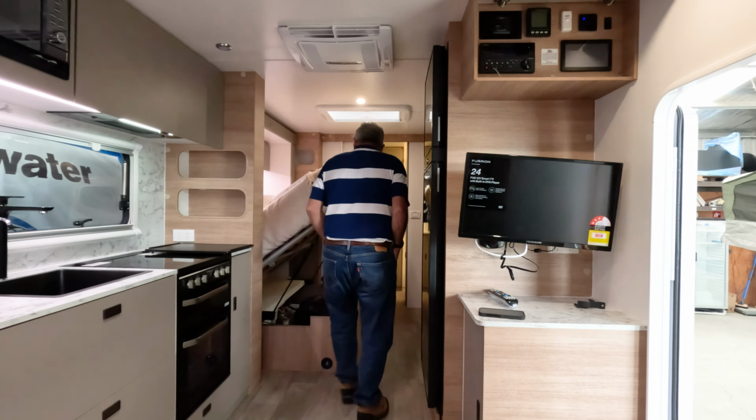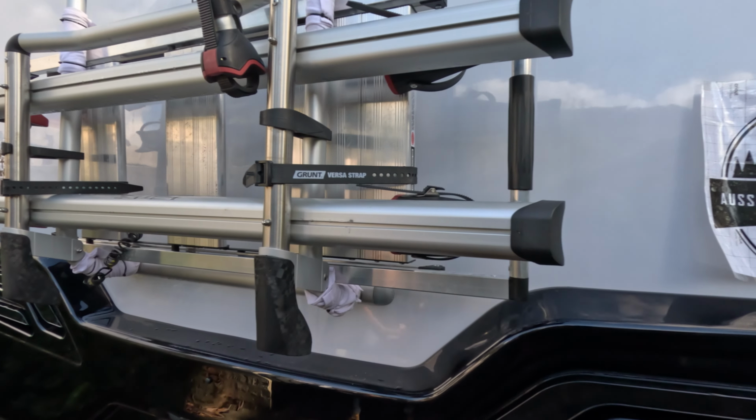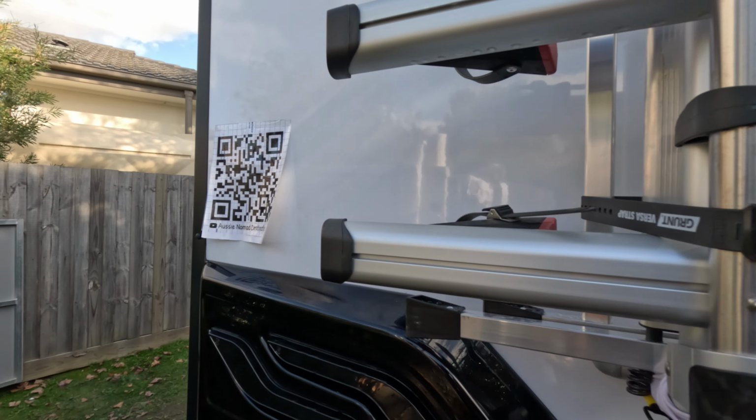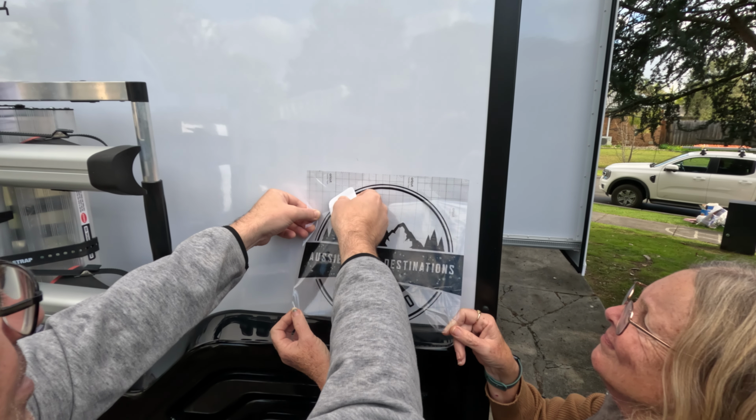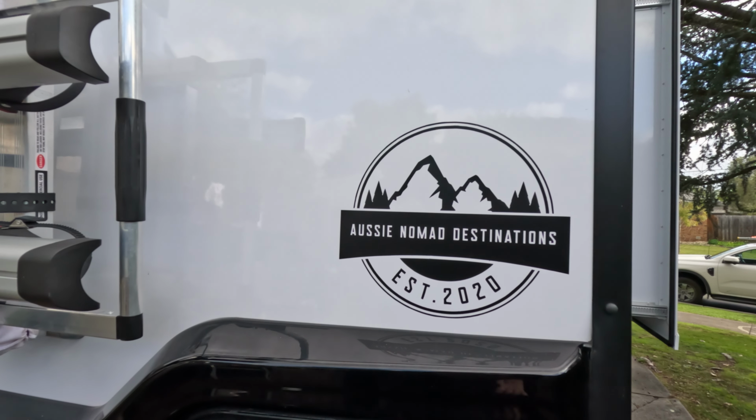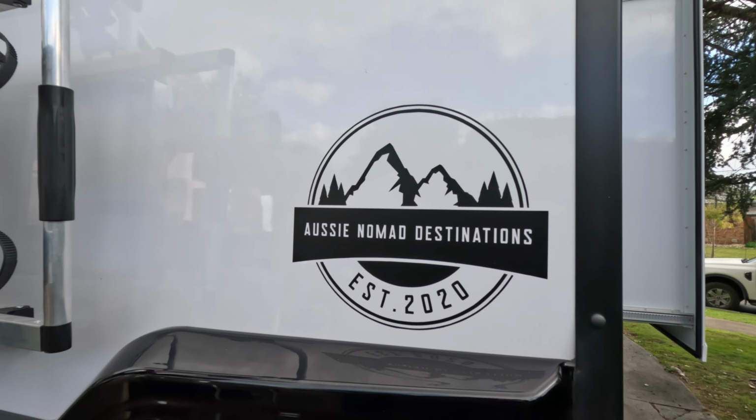I reckon that is going to be close enough. So this one needs to come down. An impact gun. Time for new logos. And we are getting a QR code. How cool is that? One done.